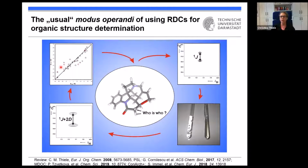So people have been working on approaches where you can actually use residual dipolar couplings as restraints or as pseudo forces in kind of structure determination programs, so that you do not have to put in a structure and do the fitting, but that you let the data refine your structure, basically. The three papers that have done this very recently are cited here at the bottom. There is the progressive stereo locking by Gabriel Cornilescu, who has implemented this into Xplor-NIH. Then there is the MDOC approach that Burkhard Luy has been talking about recently in this seminar series as well, and also the ConArch Plus by Stefan Immel and Michael Reggelin that might also be worth reading. So this uses the distance geometry approach.